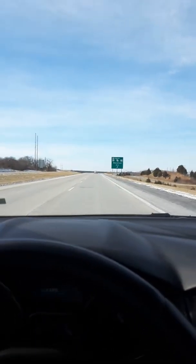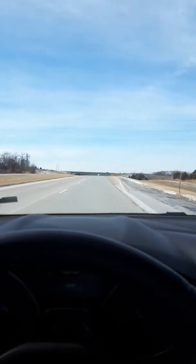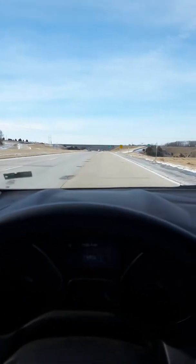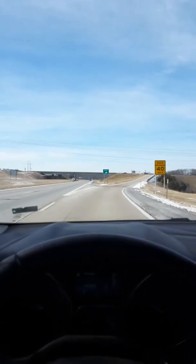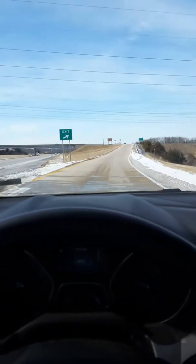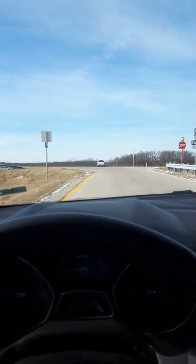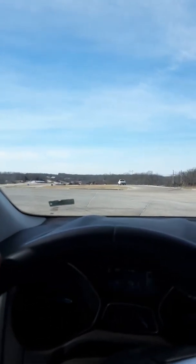I'm going to start slowing down since there's not much traffic behind me. There's no need to hit the ramp at freeway speed. And if you can go ahead and coast and slow down, it's better on your brakes. That way you don't overheat them or anything like that. And as you can see, I'm at 35 miles an hour, and I didn't have to put as much effort into braking because I started coasting a little while back.